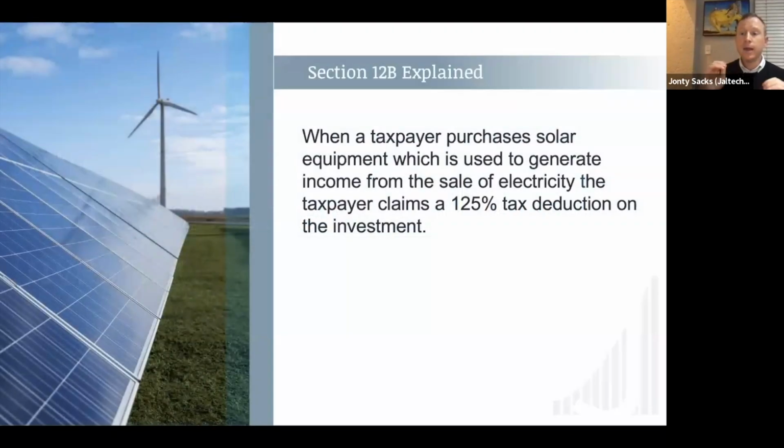So a number of people, when they hear Section 12B, assume that Section 12B only relates to companies. Section 12B is very popular amongst companies that invest in solar, but it's not just limited to companies. What the legislation says is, where a taxpayer, so an individual, a company, or a trust, invests in or purchases solar equipment with the intention of generating an income, in other words, for their business, or generating income from the sale of electricity, that taxpayer can claim a tax deduction.